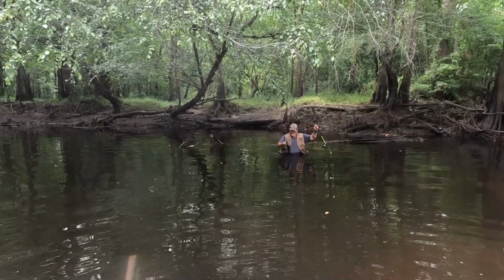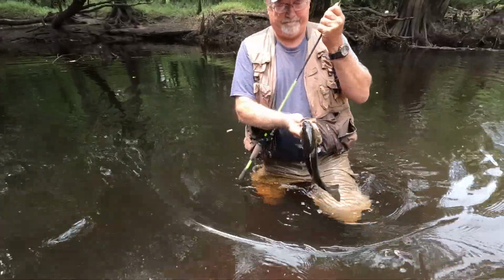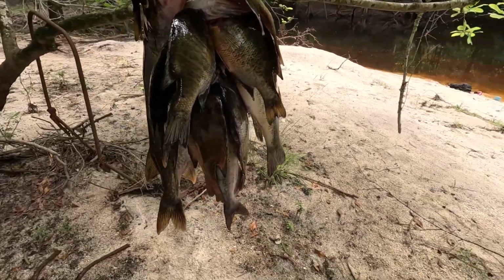On worm, on bottom. That's a surprise little catch. That was worth coming back for, wasn't it? It was. That's the best eating of all the fish. You can tell from our stringer we had a pretty good day. A combination of shellcracker, bluegill, redbreast, bass, jackfish. So really the whole bunch of stuff. And you pick whichever one's your favorite eat, and you know we got them all.